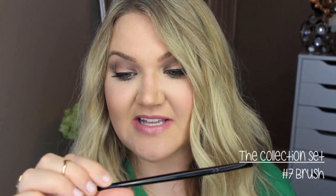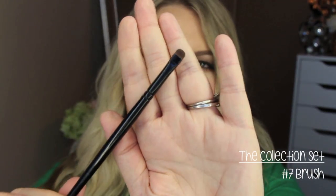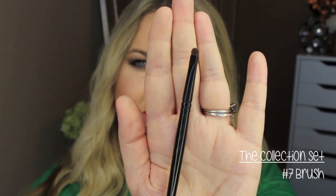Okay, the number 7 brush was made for lipstick, and it's a super small detail brush.